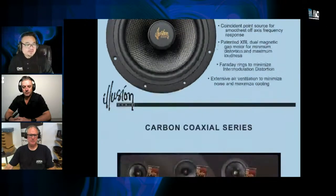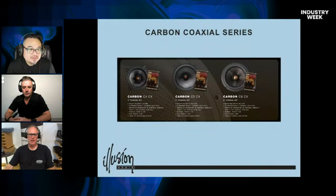Okay, first up, the coaxial series in the carbon line. They're available in a 3-inch, I got a separate slide, 3-inch, 4-inch, 5-inch, and 6-inch. The smaller series uses a 14-millimeter tweeter, mounted right here in the center and the apex of the cone. So the woofer cone actually acts like a horn, a waveguide, to get the best possible frequency response. The big C6 uses the full 25-millimeter dome that we use in the component tweeters.